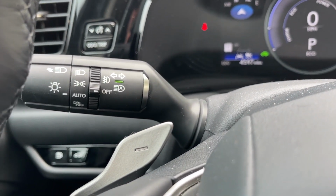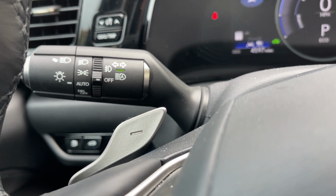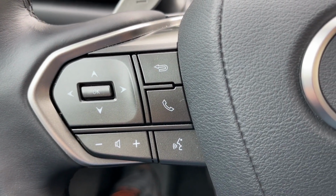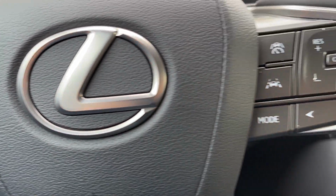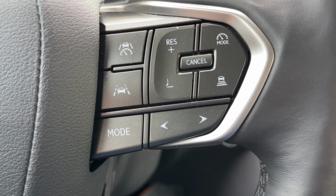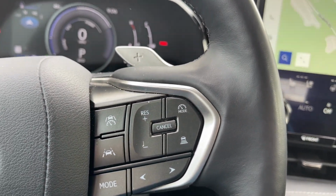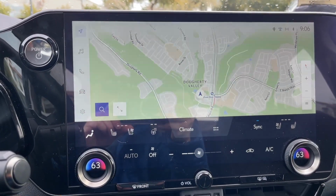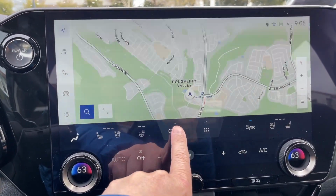And the turn signal on the left has a lot of different functionality for the lights in particular, which is an unusual place to have it, I guess. Besides, the arrow is multifunction, okay? And the different modes you could cycle through the dash as well. So nice infotainment, definitely a step up from the previous model.